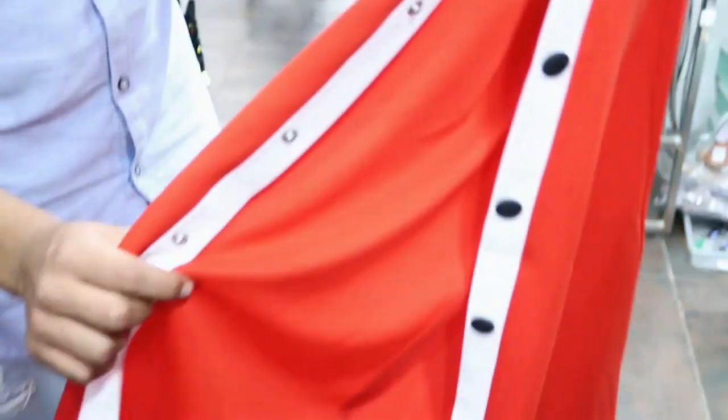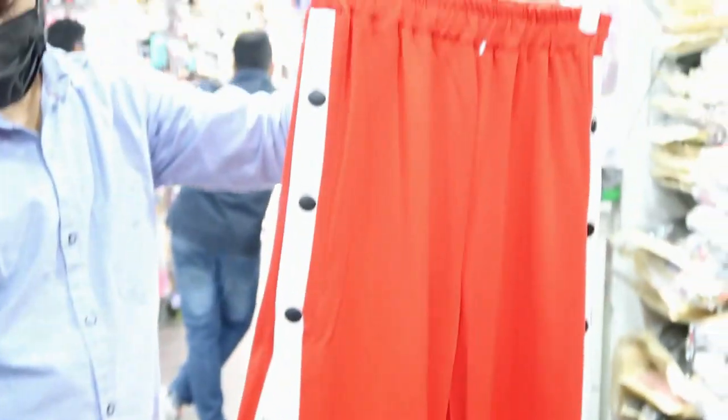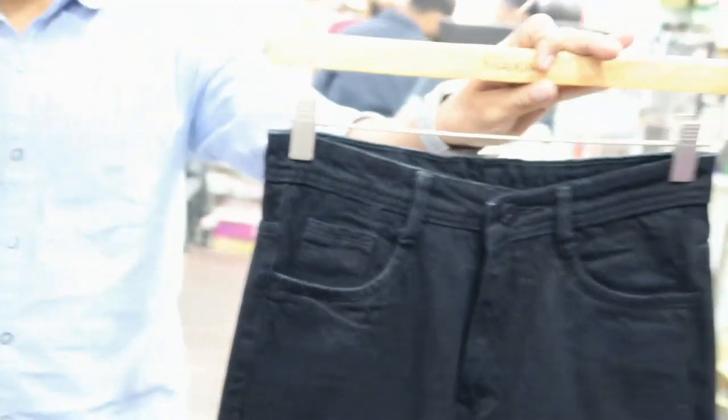Yeah, this kind of, I don't know what to call this, but I can call it a normal casual trouser. You can get it in different colors. You get it in this color, the green and the blue, and only 3 colors. Nowadays wide leg jeans are very much in trend.